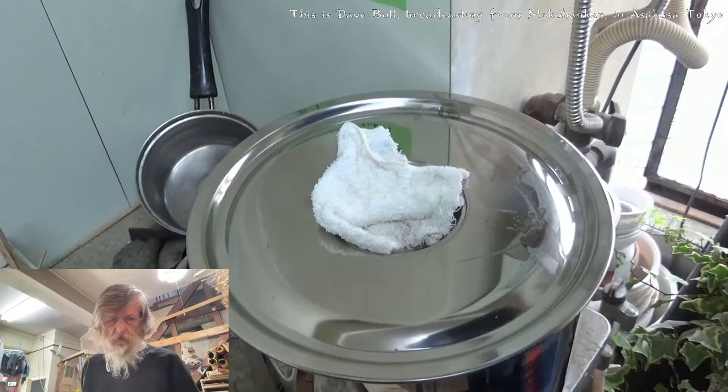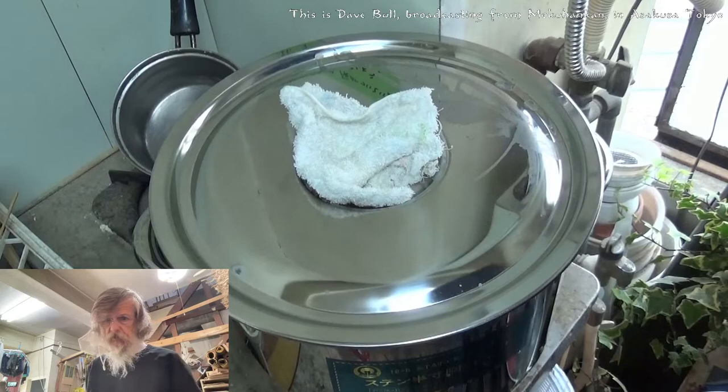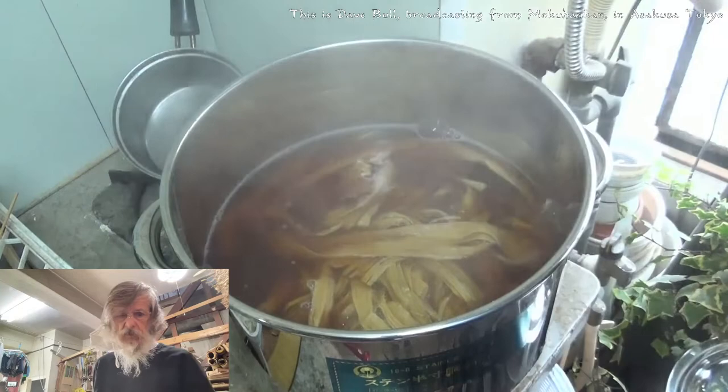You know, you can't use aluminum. It's got to be steel. It's got to be stainless steel. And even cast iron is no good, because you don't want iron particles in your stuff. Stainless steel.